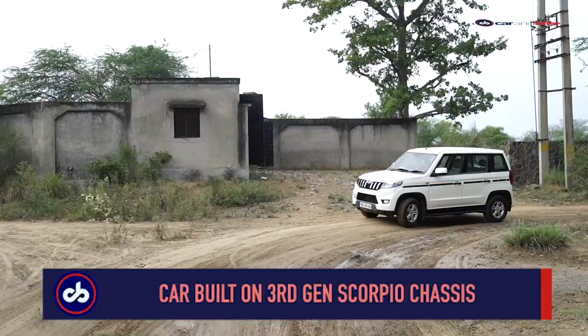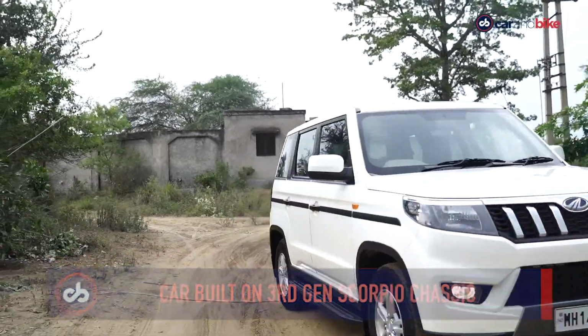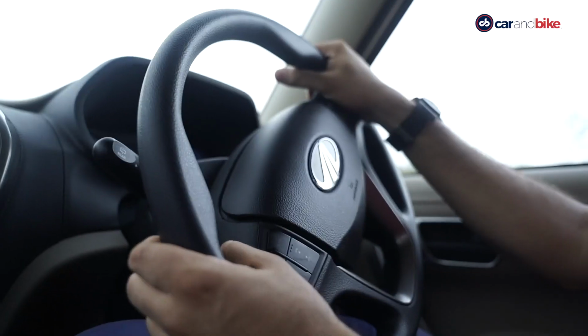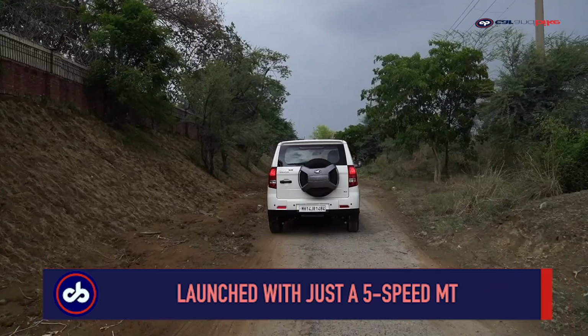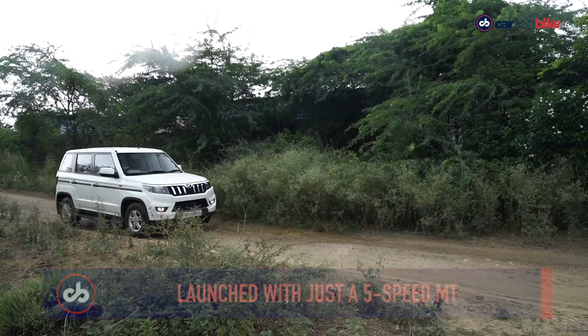The Bolero Neo is built on the third generation Scorpio chassis, which is mated to a rear-wheel drive setup. The 1.5-litre diesel engine remains the same as was seen earlier on the TUV300 and is now seen on cars like the XUV300 and the Marazzo. For the time being, the car will be offered with just a 5-speed manual gearbox.